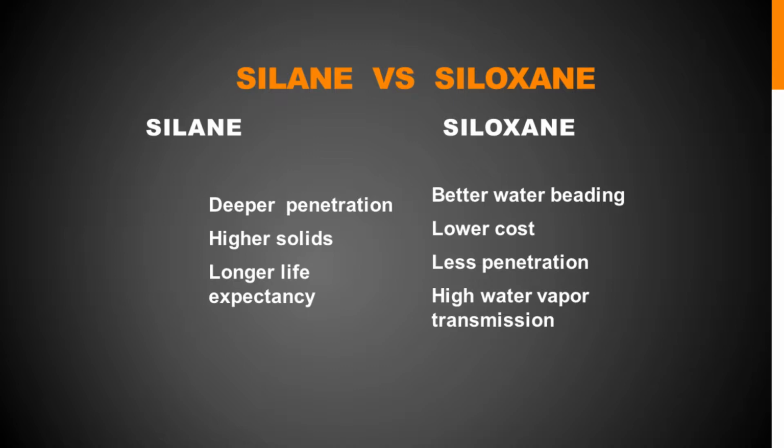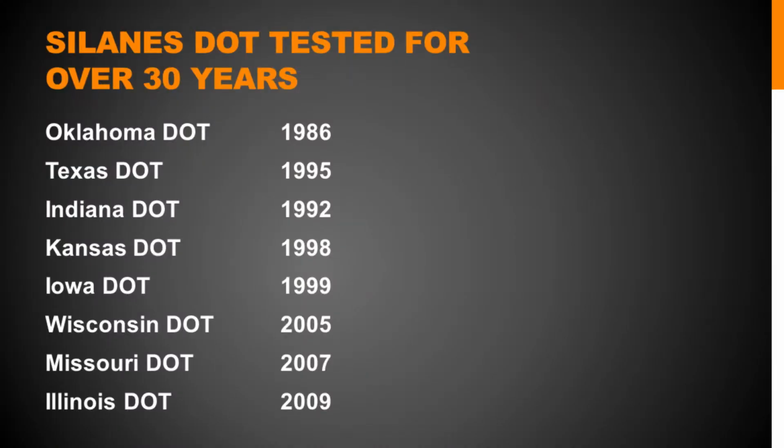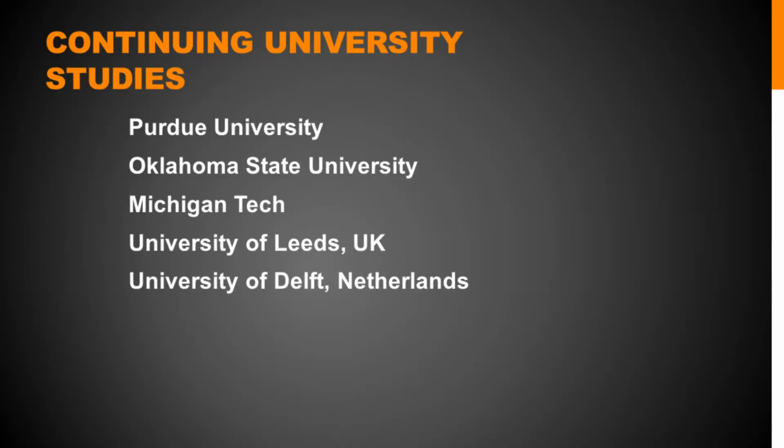Silanes have been tested by every Department of Transportation probably in this country, and they are still being tested by Departments of Transportation. It started in 1976 in Oklahoma. They did a 10-year study, and we're still testing in Oklahoma. Universities are still studying. I just sent some samples to Nevada just a few months ago for them to start a silane study. Oklahoma State's still doing studies on it. They just did a great big recoat study that I've got a slide on here in a minute. But it's like we don't believe they work. It's a little bit crazy.